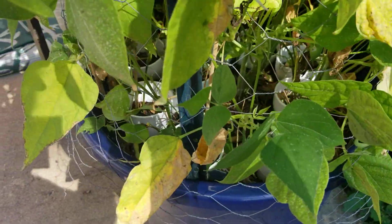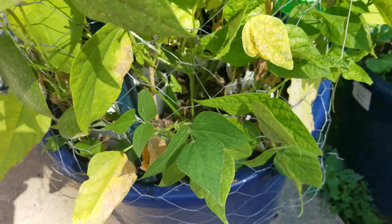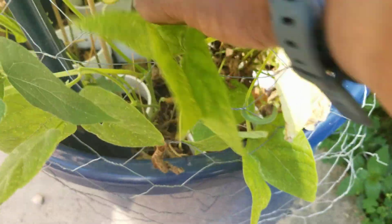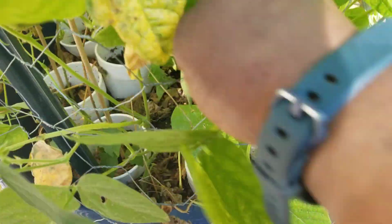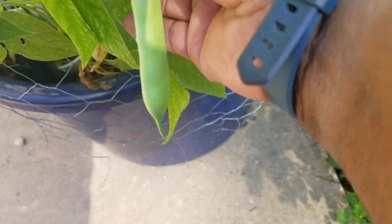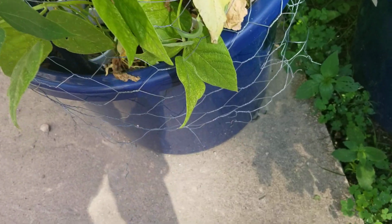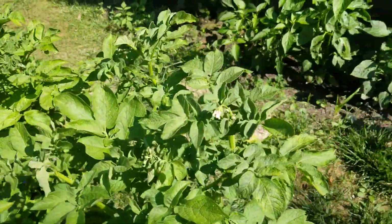Gotta look deep in this one, because these ones are sneaky beans. Whoop, I see one here. See if I can get it though. But you know what? Renee is going to get this bean. Look at the size of this one. This one's a good one. We'll take that one.